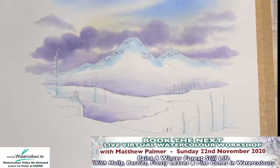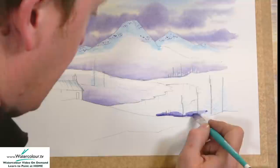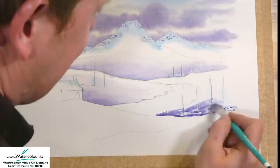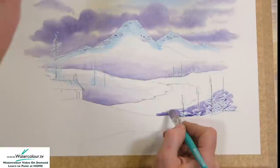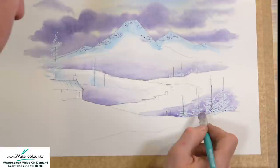Down here in the foreground, love that sky. We're going to do another one at the backs of these trees. Now there's some lovely masking fluid on there, which dries like it's like painting over the top of wax. It repels the colour, and when it's dried, you just simply take it off. You rub it off. I'll obviously show you that, but you rub it off with your finger or with a rubber or an eraser. Depends what part of the world you're from, I guess.